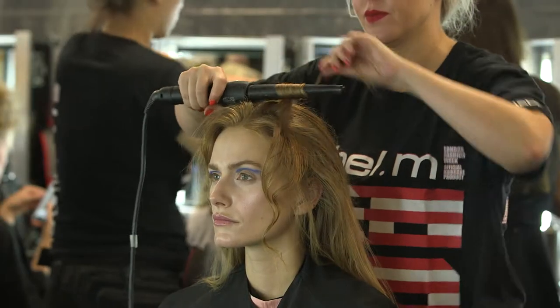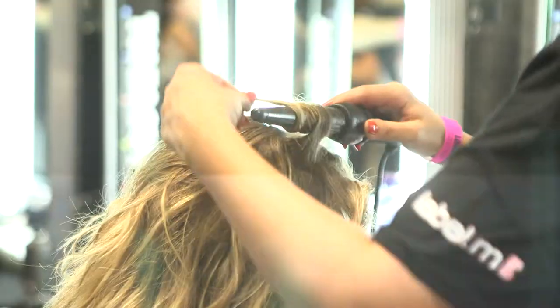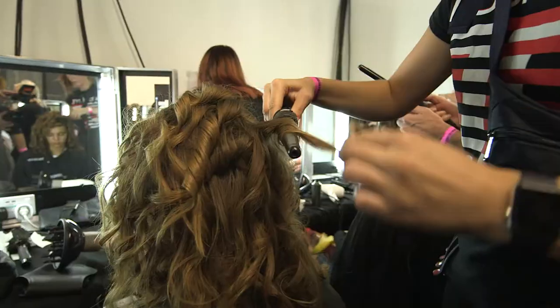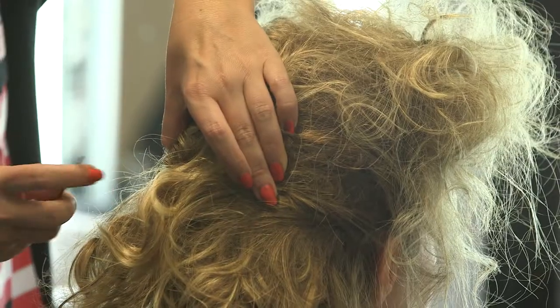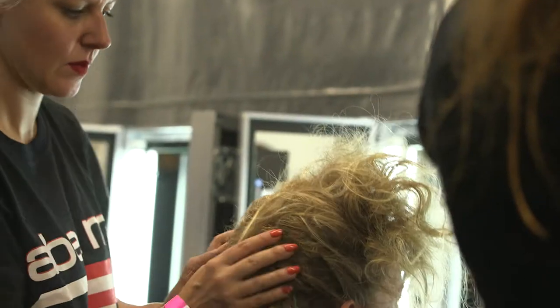After that, we used our medium wands of LABEL.M and we worked with very irregular sections from root into ends, leaving some a little bit looser, some a little bit tighter until we got a beautiful kind of organic texture. We then used our fingers and scraped the hair away from the face.